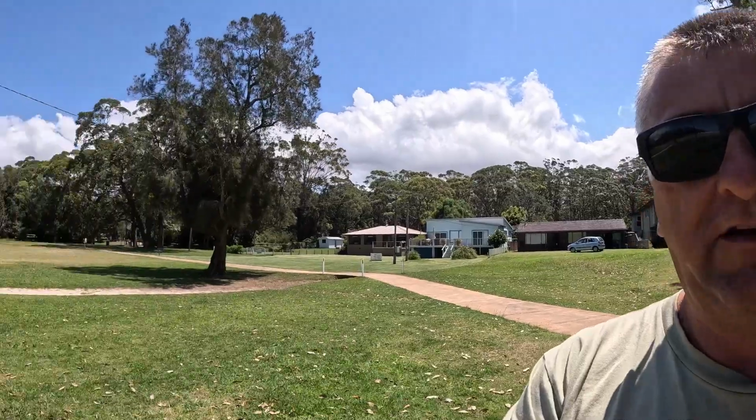They check out all the trees, get an arborist in to check the trees every 3 months. So it should be all good. We've got some big storms coming, but just walking down to here from the caravan, and there's our view.